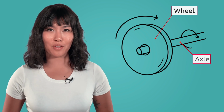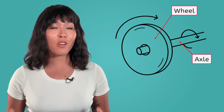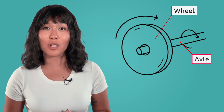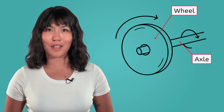This diagram shows the setup of a wheel and axle. How do you think this type of machine could make work easier? Notice that the wheel is much larger than the axle. We'll have to turn the wheel the full distance of its circumference, but doing so will only turn the axle around its much smaller circumference.